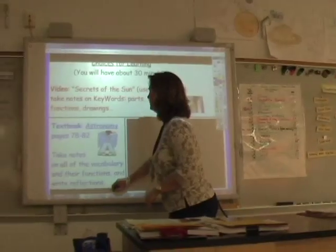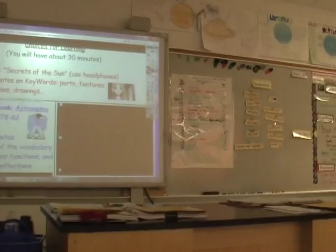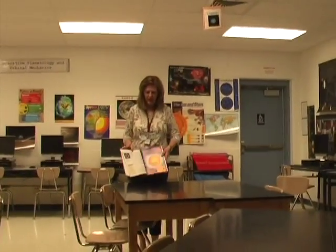Another choice, the textbook. So you'll be able to use the astronomy textbook to take notes on those vocabulary words and their functions. Now I know this is the way I do it. And sometimes that seems old-fashioned, but to have images and words and a glossary, I can take my time. Sometimes on the computer, it goes too fast, or I find myself skimming around and clicking around, and it doesn't help my focus. This is good for me.